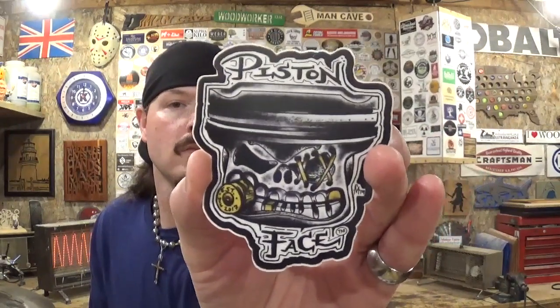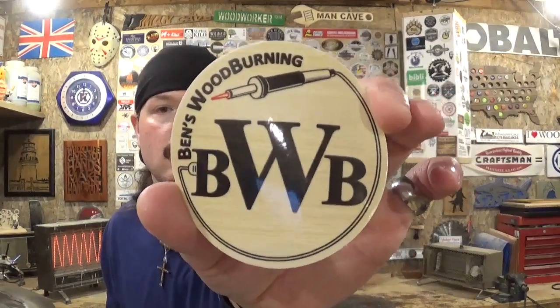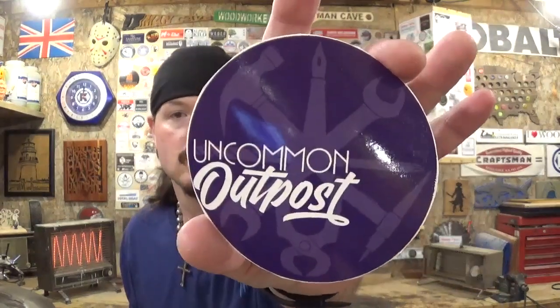Going to start out with Piston Face. Next we have Harden Wood Designs, established 2019, and I really like the Tree of Life there in the logo. Ben's Wood Burning. Uncommon Outposts, an amazing and talented lady. 107.5 KZL, the #1 hit music station.